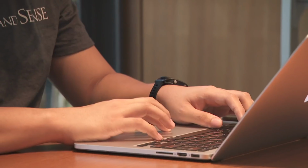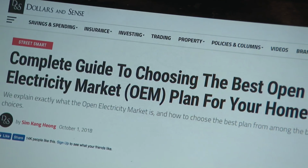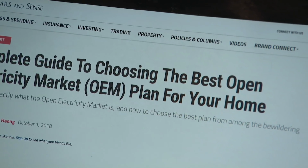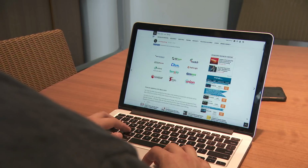With so many different price plans and promotions, it's understandably confusing for some. That's why Kang Hyung, an editor from financial blog Dollars and Cents, started writing posts to guide consumers on how they can pick the best electricity plans from the 13 retailers. Which electricity plan should I go for?